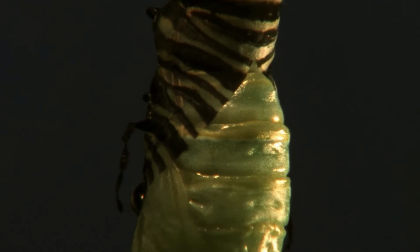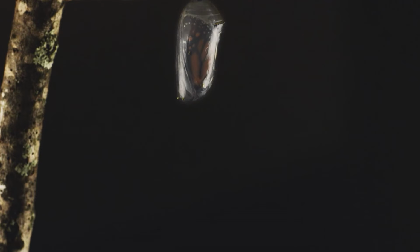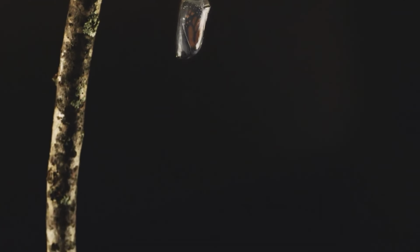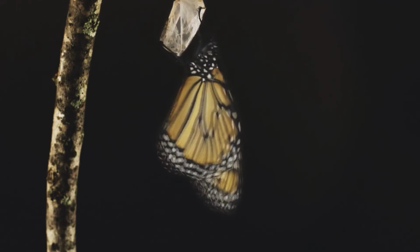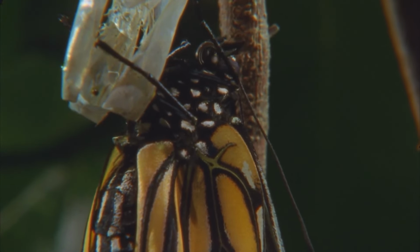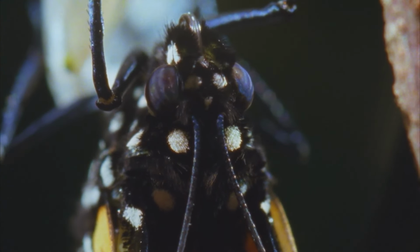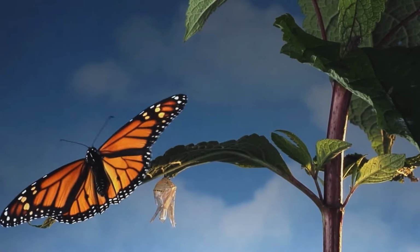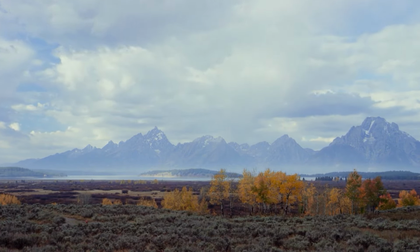When they've eaten their fill, they suit up and become the chrysalis. And that's their final step before becoming full-grown, flight-certified Special Forces butterflies. And that earns them a special privilege, the right to mate. This one won't be mating here now. Instead, he'll set out on his migratory mission and wait for spring.